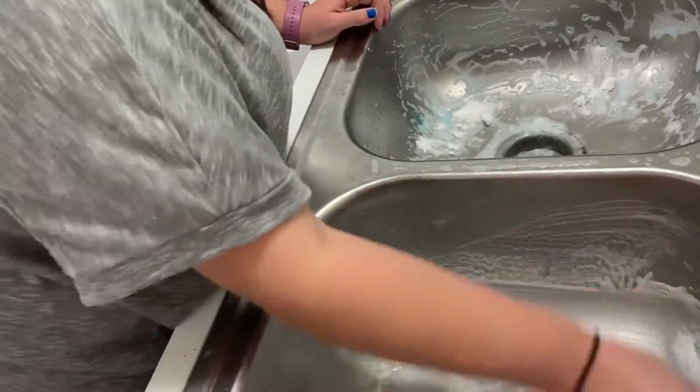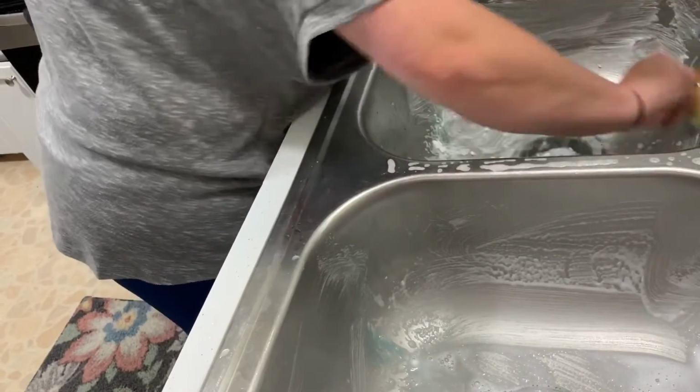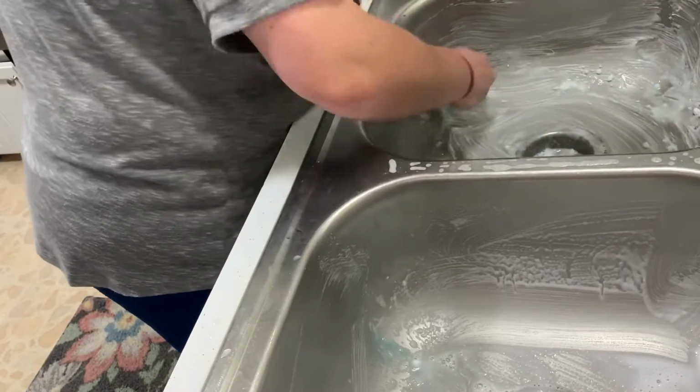So here the camera was kind of sliding down a little bit. I was using a makeshift tripod just so I could get the sink at a really good angle. I didn't catch it until I was done, but you know, I still kind of got the job done.